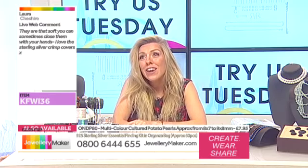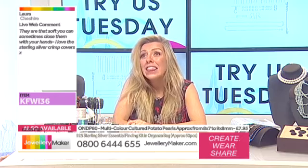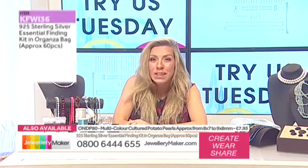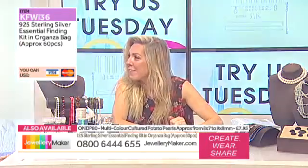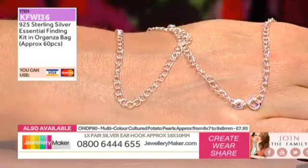Laura in Cheshire says they are that soft you can sometimes close them with your hands. I love the sterling silver crimp covers. Me too, I'm 100% with you there. I just love them. It makes me feel that I'm good at jewellery making when I work with silver, because as you say, it's just so wonderfully fun and easy to work with.